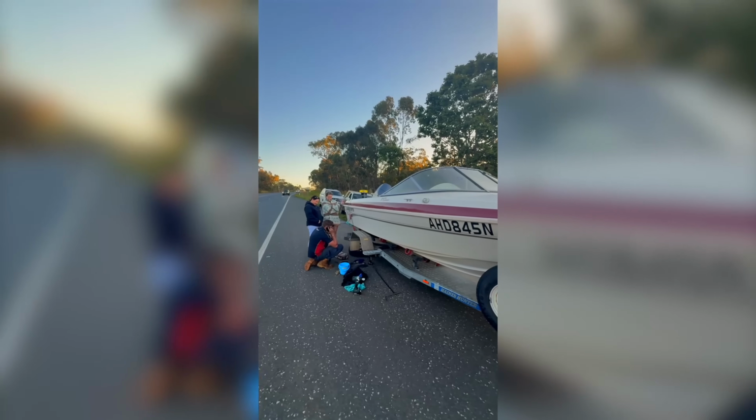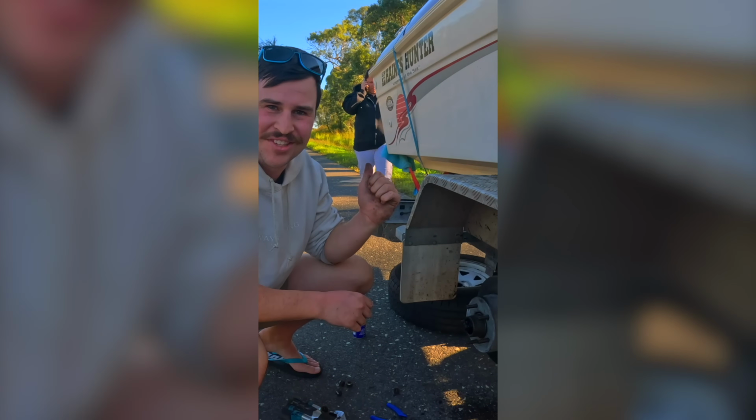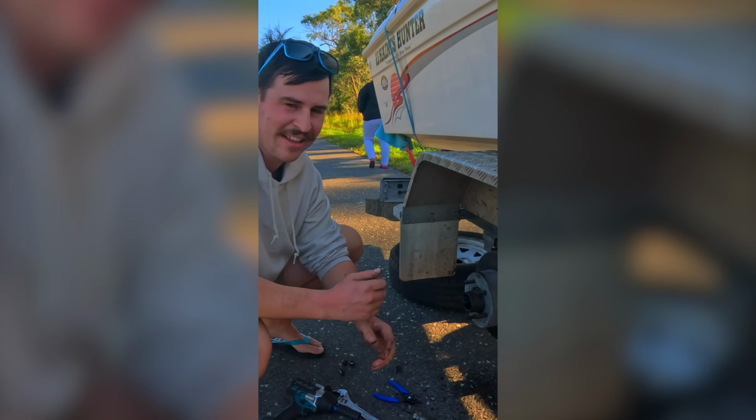We're 10 minutes out of Yeppoon at the moment. Right, let me quickly explain, because this was day 3 of our trip and we hadn't even made it to our first destination to take the boat out to go boat island camping when this happened. I pulled over because I had smoke coming out the back right-hand tyre of the boat trailer. We pulled over. We believe so far that the bearing is completely screwed.